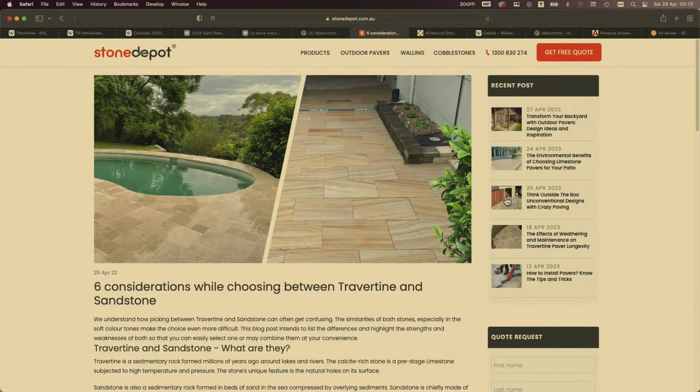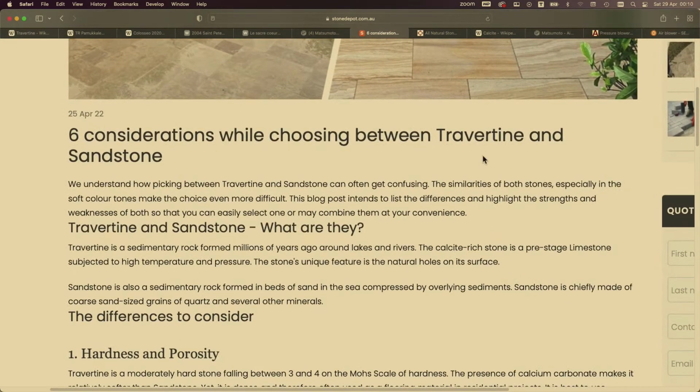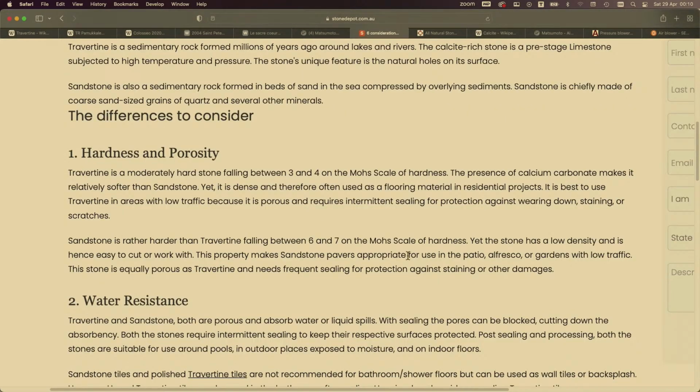And here we go. We got some considerations here. And this is quite nice because it talks about the hardness. Okay, and so it has a Mohs hardness. Where is it? It says here, 6 considerations when choosing between travertine and sandstone. We understand how picking between travertine and sandstone can often get confusing. The similarities of both stones, especially in the soft colour tones, make choice even more difficult. This blog post intends to list the differences and highlight the strengths. So, hardness and porosity. Well, sandstone is rather harder than travertine, falling between 6 and 7 on the Mohs scale, whereas travertine is 3 to 4. But travertine can be much more dense.